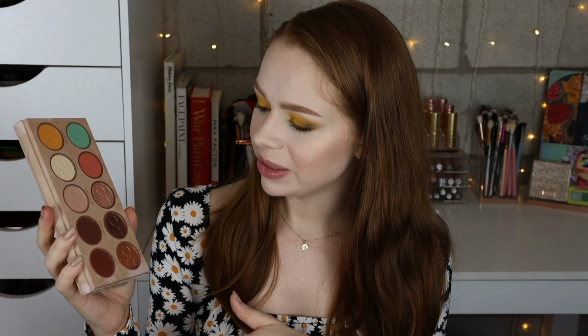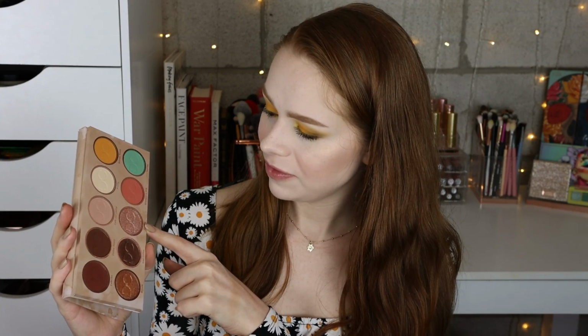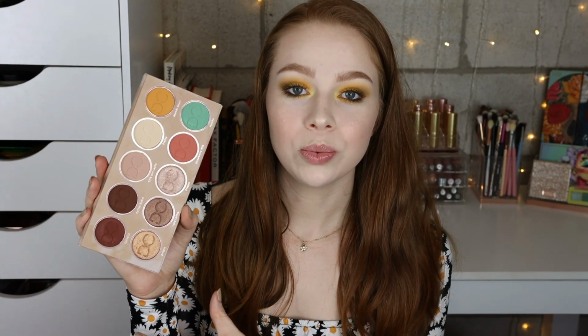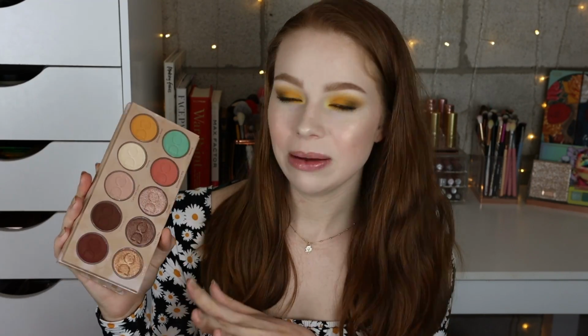I feel like everything blends really nicely. And I love that there are some really pretty pops of color here as well. I love this shade Frappe. It's one of my favorites. So overall, I do really like this palette. I feel like the pops of color are definitely a bit more muted.